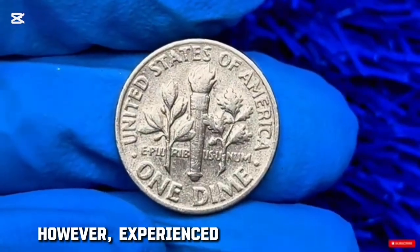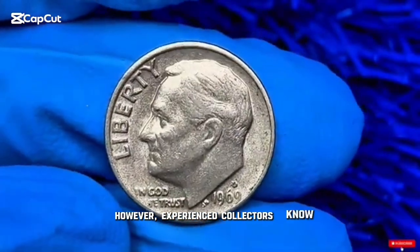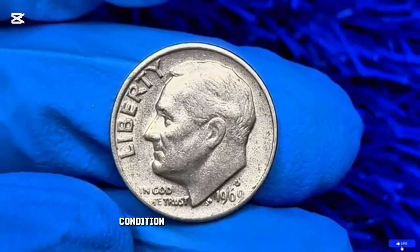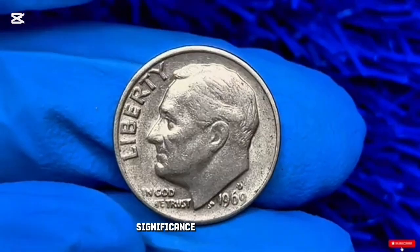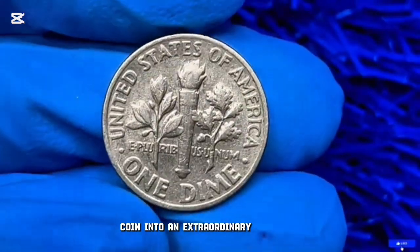However, experienced collectors know that rarity is not determined by mintage alone. Condition, quality, mint errors, and historical significance can transform an ordinary-looking coin into an extraordinary treasure.